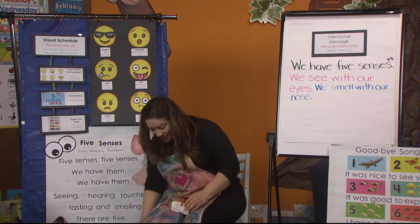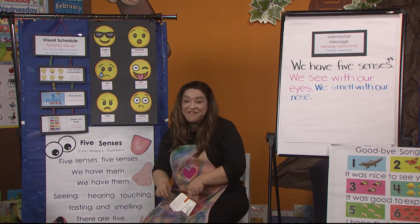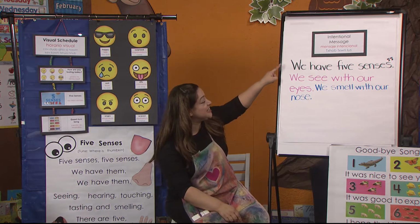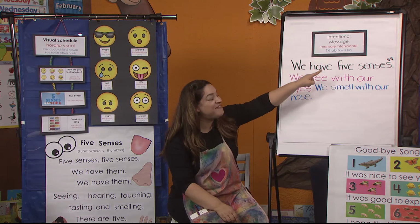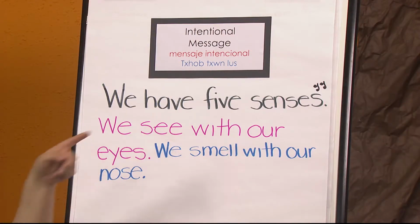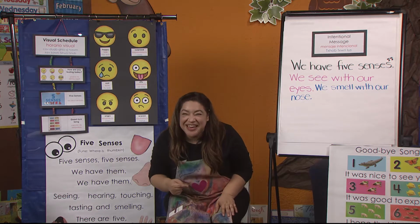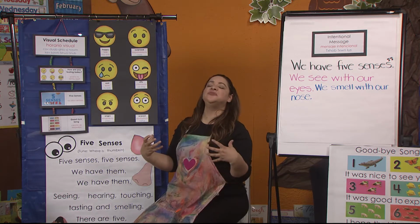Let's start our learning by learning about the five senses, by looking at our intentional message. It says, we have five senses. And we do. Our five senses help us explore the world around us. We have a song that's going to help us remember. Are you ready to sing with me? Get your singing voice ready.